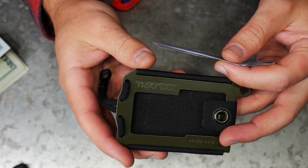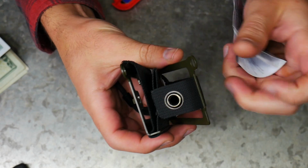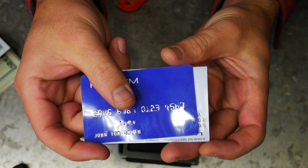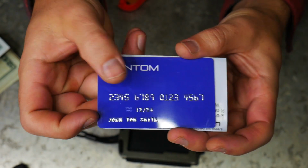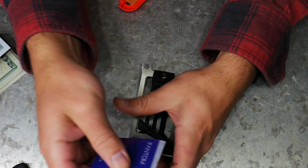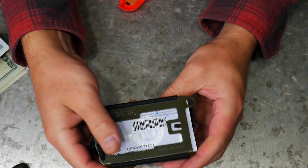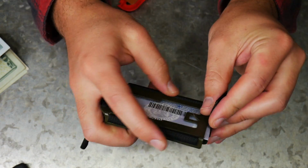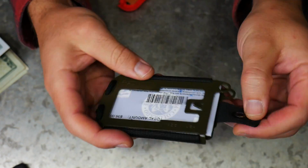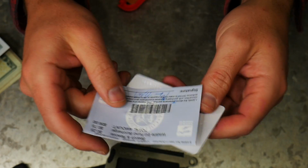And also, since this one is a little bit more flexible and has no hard edges or anything like that, it can accommodate things that are larger than your typical card. So something like, say, my fishing license is a little bit bigger than a card. It will still be able to fit in here. If you need to carry something like that, business cards, whatever, that are a little bit bigger than a credit card, this will be able to handle it. Some of the other options won't be able to handle something like this.